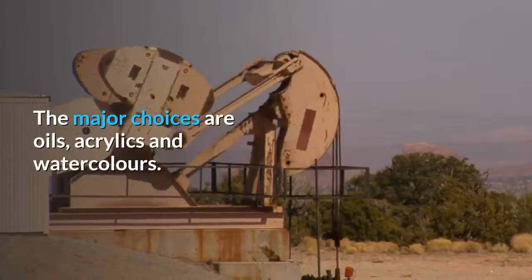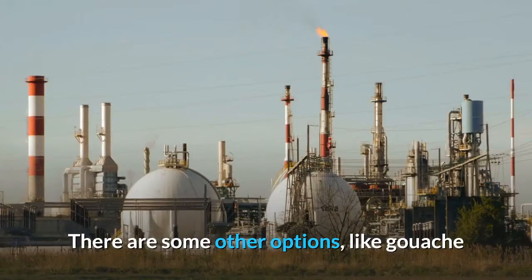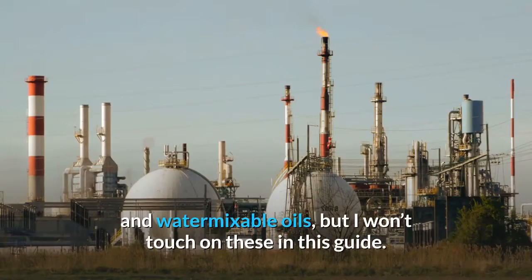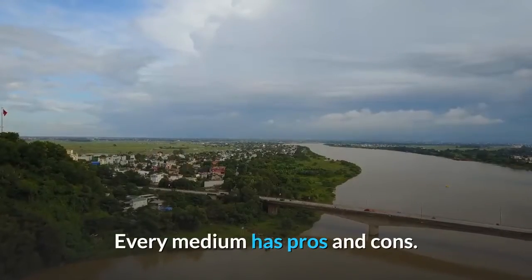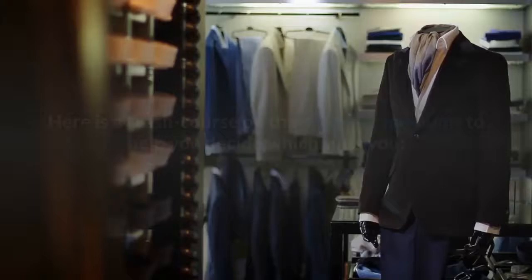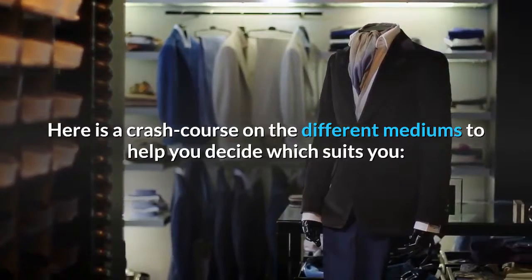The major choices are oils, acrylics and watercolors. There are some other options, like gouache and water-mixable oils, but I won't touch on these in this guide. But there is no right answer here. Every medium has pros and cons. Here is a crash course on the different mediums to help you decide which suits you.